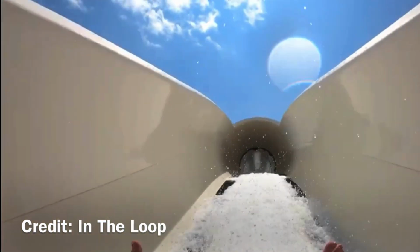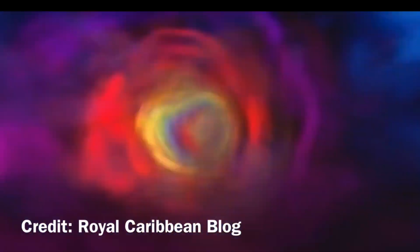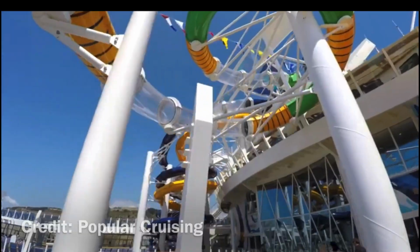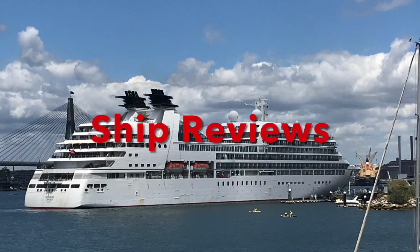Water slides. More and more of these fun attractions have been popping up on cruise ships around the world. Some were built with the ships and some have been added in recent refurbishments. But either way, here is a list of the top 10 cruise ship water slides.